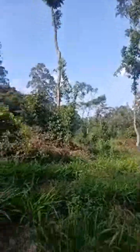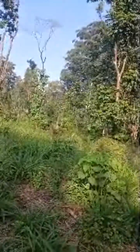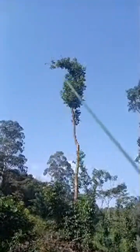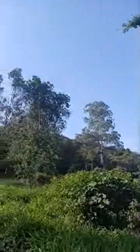More trees here. I was trying to look for some monkeys here. I don't know if I'll be able to see them. Some few monkeys on this other end. Love these trees. Look at it. That curve here.